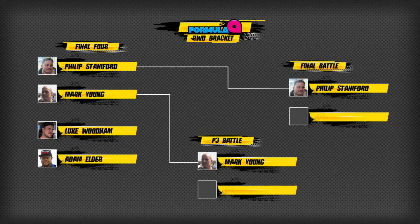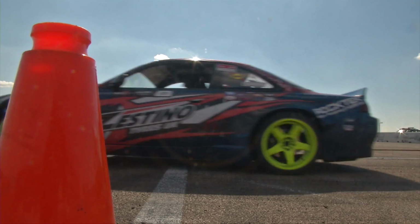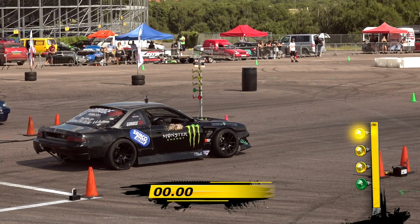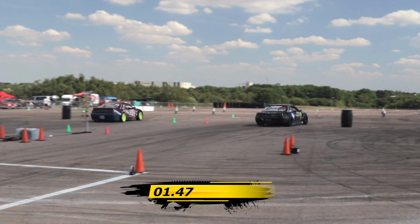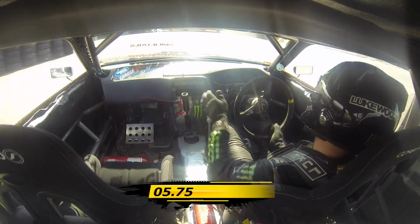However, on the other side of the tree, we have two of the best in the world. Over to you, Nigel. And this is one to watch. Neither driver will want to go out at this stage. Green light, let's see how this first run goes. The Monster Energy driving of Luke Woodham against Adam Elder.